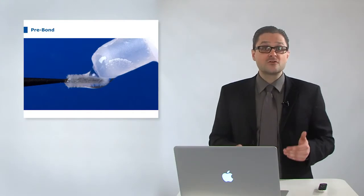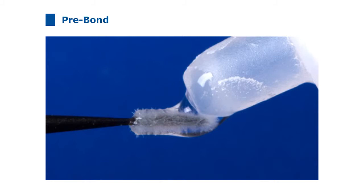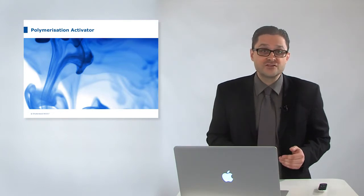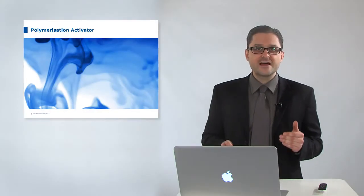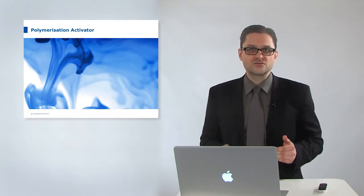The first bottle contains pre-bond, which is a clear liquid. But what is so special about this pre-bond? Pre-bond is a polymerization activator. It is massaged in the dentin structures of the root canal and the coronal cavity for 15 seconds with a brush. Pre-bond has now enough time to disperse into the dentin structures.